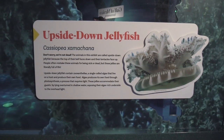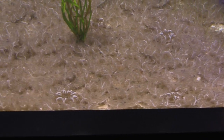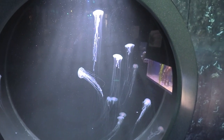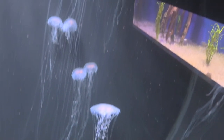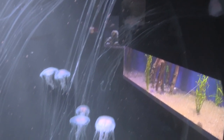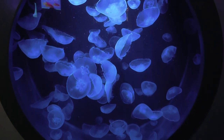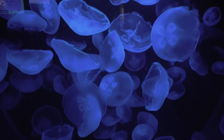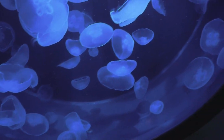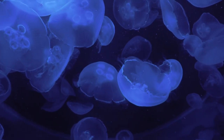Upside down jellies. So interesting looking. These are Atlantic sea nettle. So they're really small, but their tentacles that hang out can grow really, really long. These are fun jellies to look at. These are moon jellies. These are translucent. So cool looking.